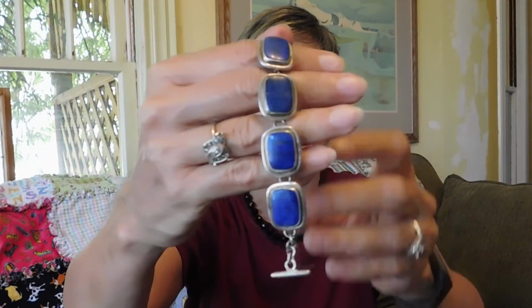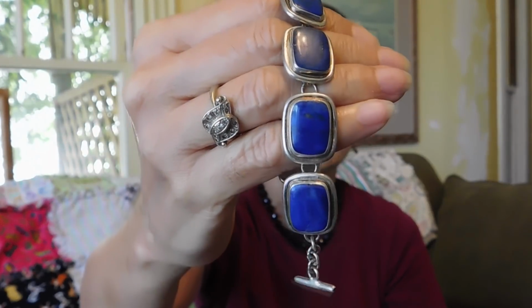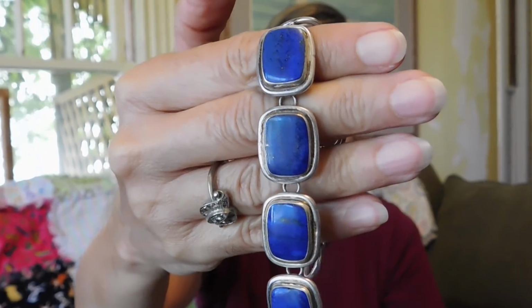This first piece is a beautiful lapis lazuli and sterling silver bracelet. And this is Mexican silver. It's probably 1980s, and it is made by Carsi, C-A-R-S-I. Oddly enough, this one does not have the I on the mark, but it does have the correct code, which is TC57. So that's a known maker, and it's a nice quality piece. And that was $20.